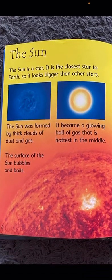The Sun. The Sun is a star. It is the closest star to Earth, so it looks bigger than other stars. The Sun was formed by thick clouds of dust and gas. It became a glowing ball of gas that is hottest in the middle. The surface of the Sun bubbles and boils.